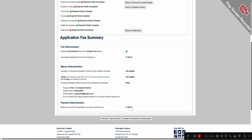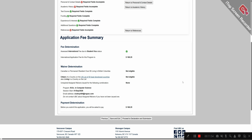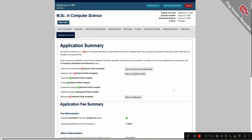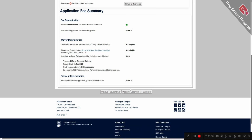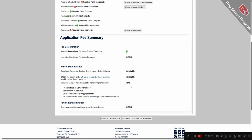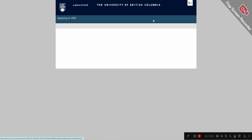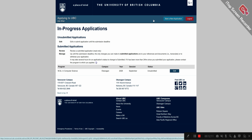And after that, you can proceed to declaration and submission. Click on OK. So once you complete the missing sections here, you can pay the fee and you can submit the application. It's a simple process, but you have to give it some time. Then you can go to my applications. The deadline is also mentioned there.